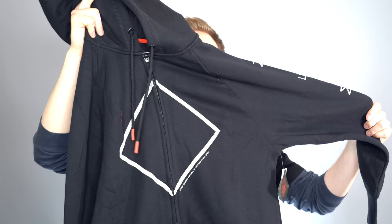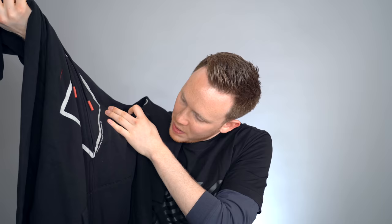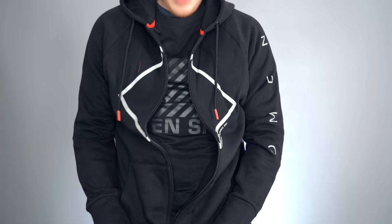So with spring coming, you don't really need coats or jackets anymore, but you could use a nice hoodie, and this is a really nice weight. It's not too heavy, it's not too light. On the front, you've got that gray diamond shape that says Omen Gaming Apparel 18 Performance Spec. You've got the Omen logo on the side of the hood, and Omen written down the side of the sleeve. You've also got these really interesting red dipped drawstrings. That's nice. Let's zip this guy up. I like it a lot.